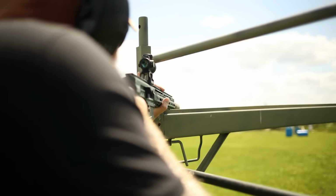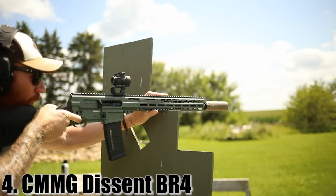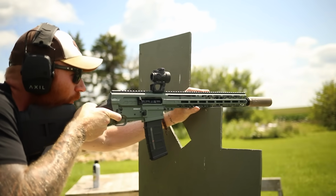In at number 4, we have the CMMG Descent. Now, this is a relatively expensive rifle, but there's a reason why it's on this list.